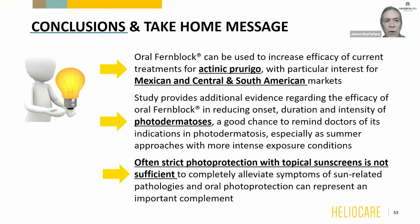So what are the conclusions? Obviously, oral Fernblock can be used to increase efficacy of current treatments for actinic prurigo, with particular interest for Mexican, Central, and South American markets, where we have the greatest prevalence of this skin disease. But also, the study provides additional evidence regarding the efficacy of oral Fernblock in reducing onset, duration, intensity of photodermatoses generally. Okay, so actinic prurigo is a photodermatosis.